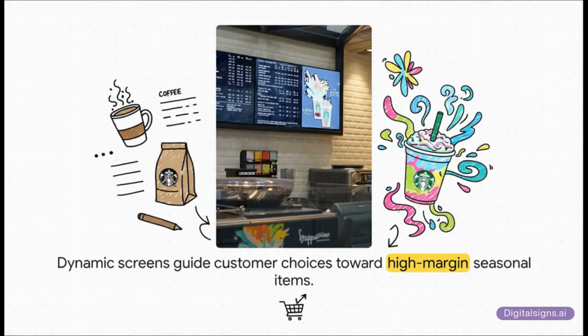Just take a look at this Starbucks menu. It's a perfect example of what I'm talking about. Over on the left, you've got the main menu, all the essential information. But check out the right side. That's a dynamic screen showing off those high-margin seasonal drinks. Your eyes are just naturally pulled to the motion, and it guides your buying decision exactly where the business wants it to go. Pretty smart, right?